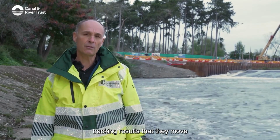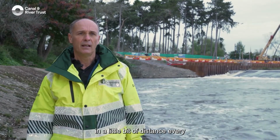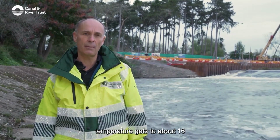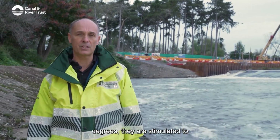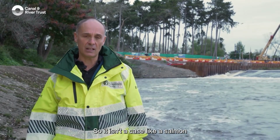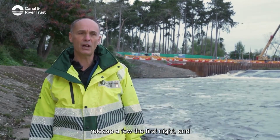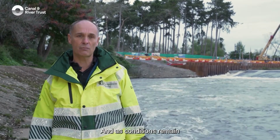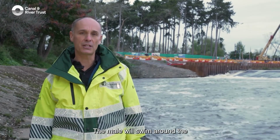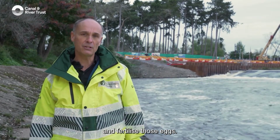So we know from our tracking results that they move upriver in shoals, and they move a little bit of distance every night, and if the water temperature gets to about 16 degrees, they are stimulated to spawn. What they do is they release a few eggs every night. So it isn't the case like a salmon which releases all its eggs in one go. What they'll do is they will release a few the first night and then move on to the second night, and as conditions remain favourable, they'll pair up each evening and do what's called a kind of shad dance. The male will swim around the female as she releases her eggs and fertilise those eggs.